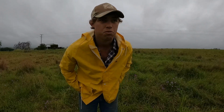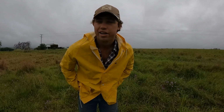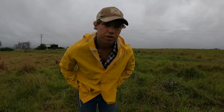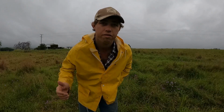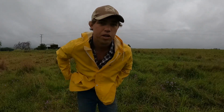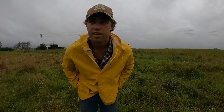I thought just this morning I'd do a bit of a walkthrough of where we are in our grazing rotation, the state of our pastures, have a look at that block that I fecal seeded with vetch, clover and medic, see how it's coming along, and just give you a bit of an update. You can see some of the germination and some of the growth and the stages of maturity that it's at, and then just a bit of a walkthrough of the mob.